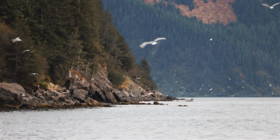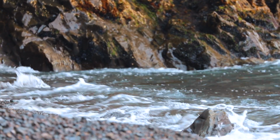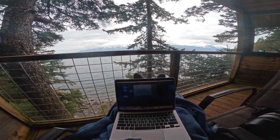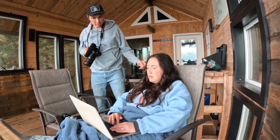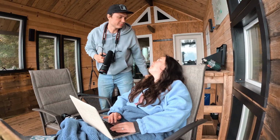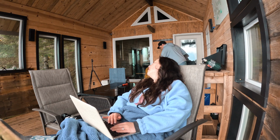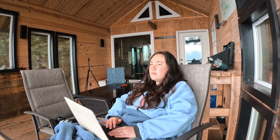So cool. So Tyler has decided to head out on the Alpine Trail, which is here on site. I've decided to stay in, enjoy the incredible views, get some editing done because we're actually flying out to Korea later this week. Bye, babe. Bye. Don't get eaten by a bear. I won't. You have bear spray? Yeah. Okay. Bye.